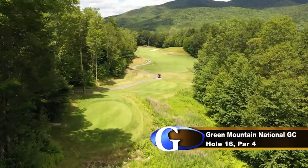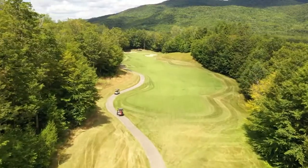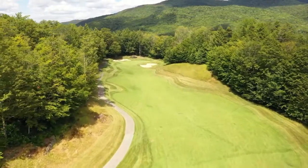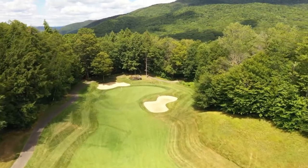The 16th is the prettiest on the course, and it offers great views of the Vermont countryside. This downhill par 4 requires you to just put it in the fairway. You will then have an approach with a green on the smaller side at Green Mountain National, with a bunker in front and one awaiting shots that are long.